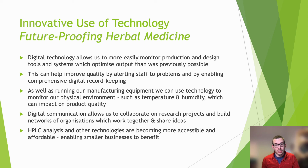So if there's a blockage in a pump, we can alert staff to that as soon as it occurs, rather than them maybe not noticing for a few hours. And as well as running our manufacturing equipment, we can use technology to monitor our physical environment, such as the temperature and humidity within the factory, which we're already doing, and that data will become available on our COA documents soon, so that practitioners can know the conditions in which their product was both manufactured and also stored, both as a raw material and also as a finished product.